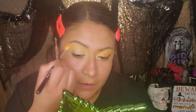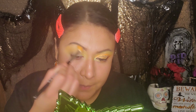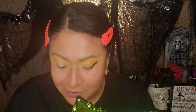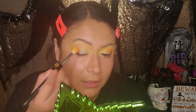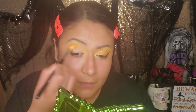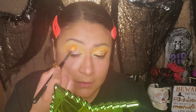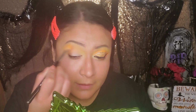And then after I do this, I'm gonna go ahead and pick up the shade B1, which is a couple shades darker than the first shade that I applied. It's way darker. So then I'm gonna apply this one a little bit underneath and do the same thing, but now I'm not gonna drag it all the way up. I'm gonna keep it towards the middle half of the lid.